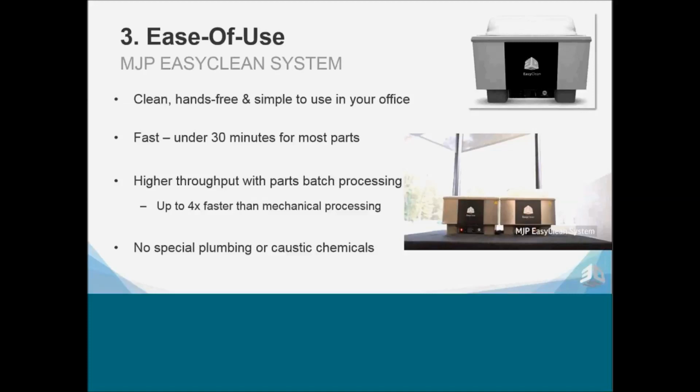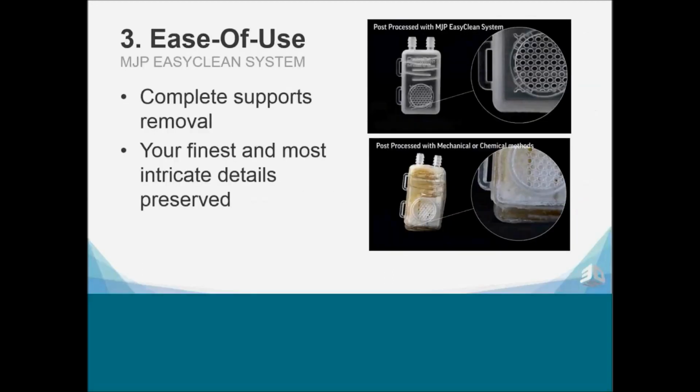This is up to 4 times faster than our competitor when it comes to their mechanical cleaning of parts. Again, ease of use, efficiency. This is where manpower, labor hours really convert into dollars saved. And just wanted to show you some examples of mechanical cleaning on the bottom versus using the Easy Clean system from 3D Systems at the top. You can see that all of the entrapped product or support material is out of ours, and even in mechanical cleaning, you could not get it out of the competitor part.